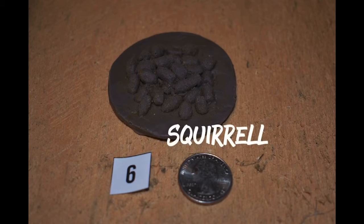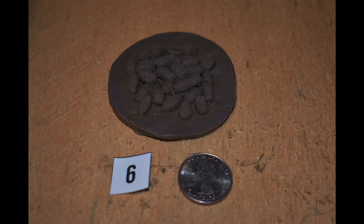Squirrel. Not really sure if a squirrel has 2 L's in its name, but it does today. Once again, rodents, mice, squirrels, chipmunks, they don't usually deposit all their feces in one spot. So a pile like this is a little bit inaccurate. I think it's more about pellet size that's important.